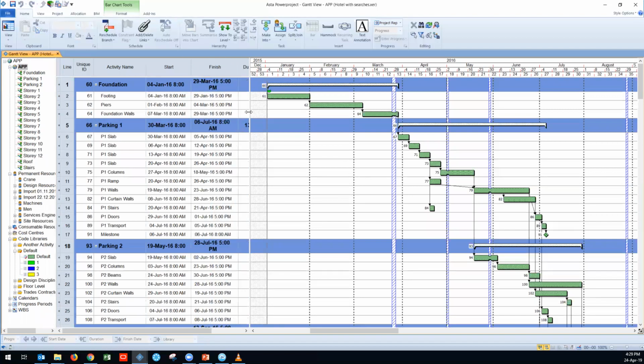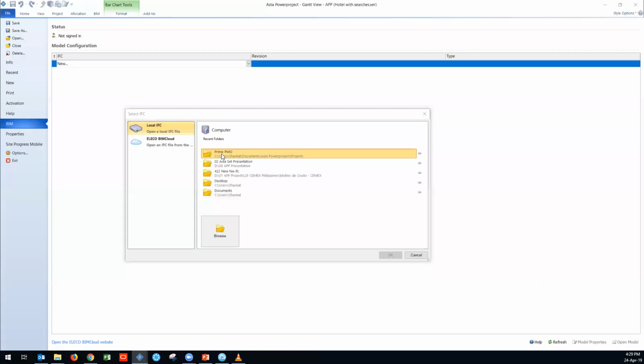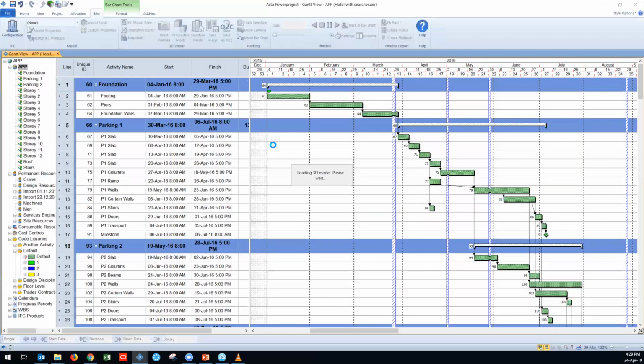So as a next step, I'm going to bring in my IFC model. So I will just load it. This is the IFC file. This is my 3D model which I exported. I'm going to open it.